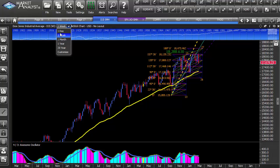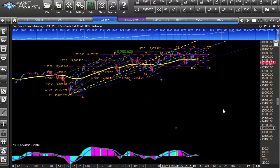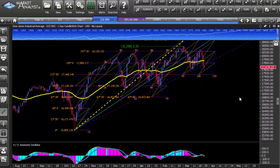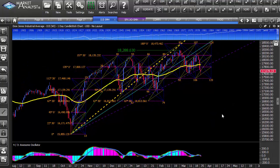So traders and investors need to be mindful that the profits to the upside need to be very carefully monitored, and we could be running out of room here.